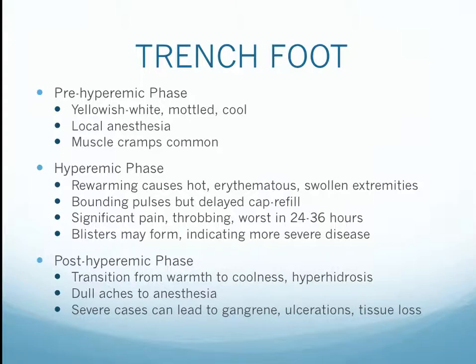In the hyperemic phase, this is when the patient has a lot of pain. It's a throbbing pain that can last after 36 hours, but is usually worse within the first day. The foot will look quite warm, it will feel warm, it'll be erythematous and swollen. You may feel a bounding pulse, but the cap refill is actually quite delayed. Blisters may form, but that's only in severe disease.